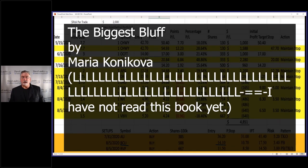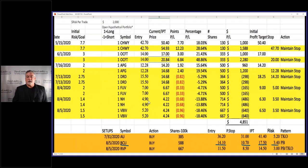So BCLI, another recent trade in here, you can see here are the parameters. 14.10 was the entry, 10.70 for a risk of 340, that was a protective stop at 10.70. Initial profit target, 340 above the entry, $17.50.